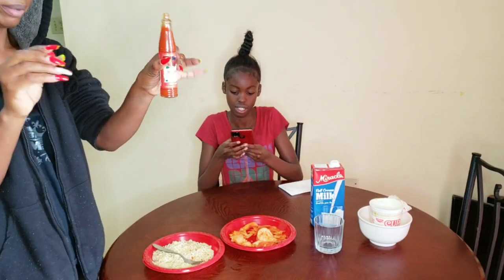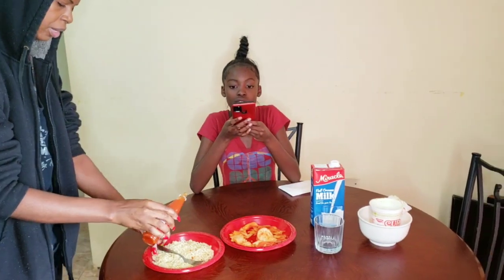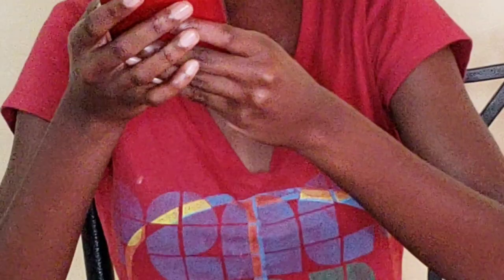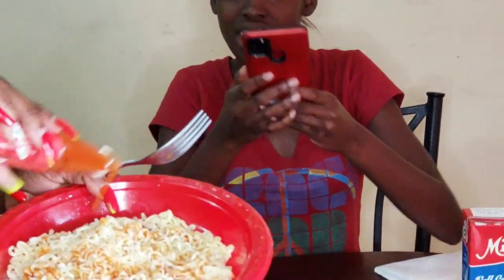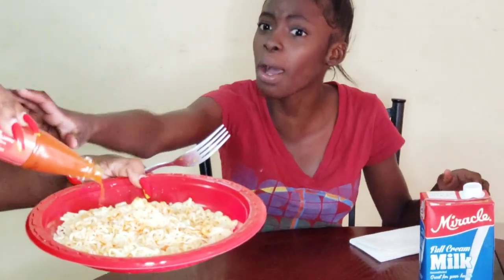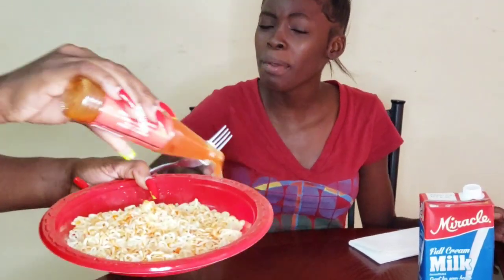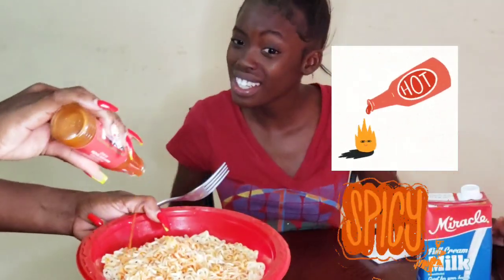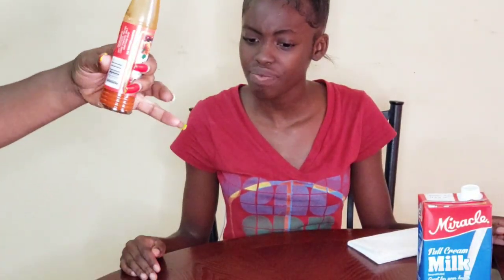Okay guys, so this is the pepper. I'm going to add some pepper to it. Okay, I think that is enough. No, you can't stop now. Oh God, no mommy, stop! Half a bottle of pepper, guys. Mommy, we can't eat that. Half of the bottle, mommy, of pepper. Stop! Alright, I think this is good. This is half a bottle of pepper.